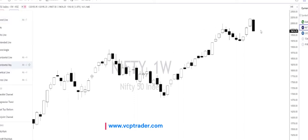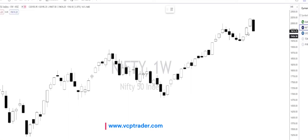So, next support is at 19604. And then this low might act as support, which is 19225. So if 19604 doesn't hold, then we are talking about a 400 point fall from there. So we need to be a little bit careful here, because the selling that has happened has been very violent, right? So now we go to daily chart.